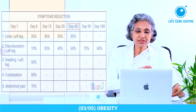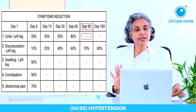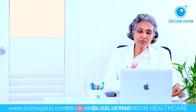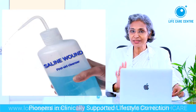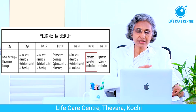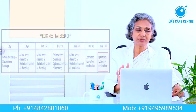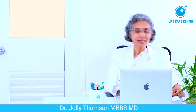By the 60th day, it was almost clear. By the 90th day, the ulcer was healed completely. Till the ulcer healed, the dressing was given. But after almost 60 days, the saline water cleaning and dressing was over. Only the application of the oil was there for the whole leg, especially the dark part, which she has to do repeatedly. That functions as a protectant and also as a nutrient.